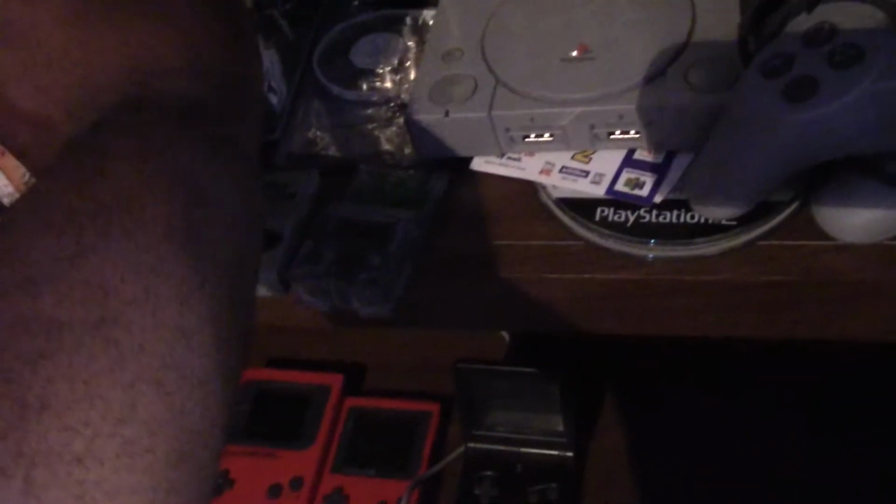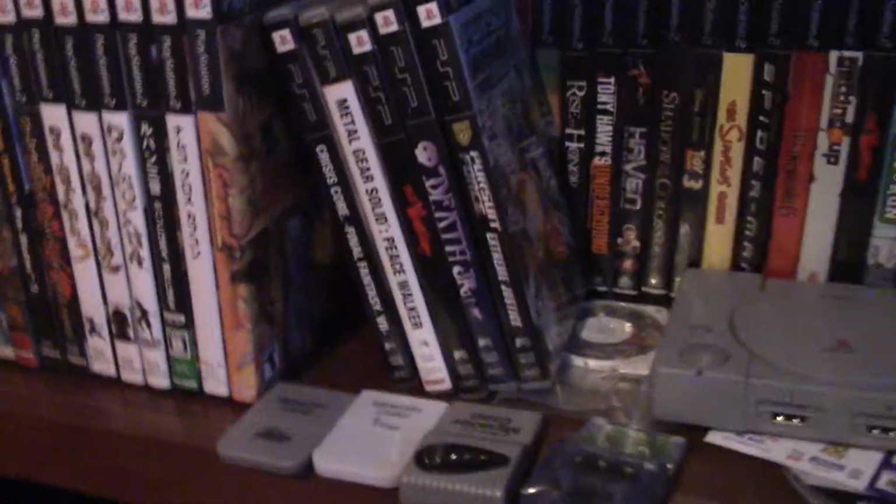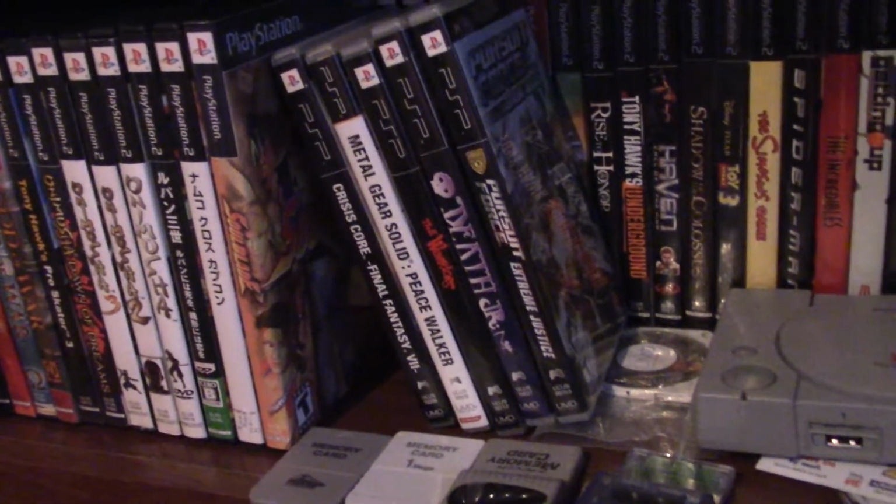So coming up, here are my PlayStation Portable games I have right here. Don't have many, but don't really need many because there weren't too many games I played on the PSP anyway. But here are all my PlayStation 2 games in the corner. I got more. I got like over 70 games for PlayStation 2. So yeah.